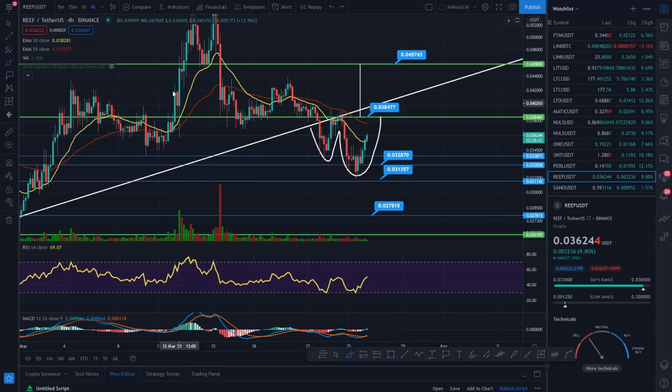But what we've got on our side, hopefully, is Bitcoin pushing up now, so hopefully it can push up and break that resistance that it's coming up against, because again, it's all on Bitcoin, guys. If you see Bitcoin tanking, then you know your favorite token's tanking. That's the way it works. So fingers crossed, guys, that we can get that support now and keep marching on for Reef.